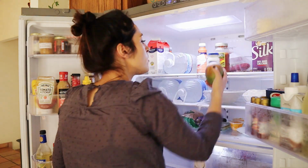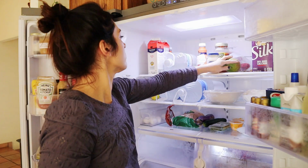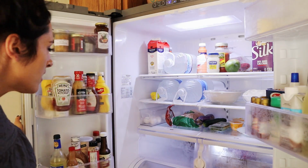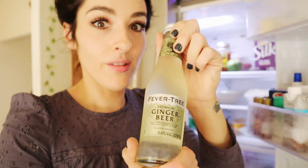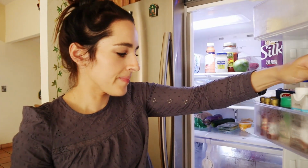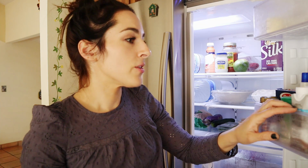Any good snacks in here? A mango. Don't you just heat that? Ooh, look. Ginger beer. These are really good. If you guys ever had them, they're the best. If you want to try a good ginger ale, you can get them at Costco in like a huge pack, and they are so spicy.